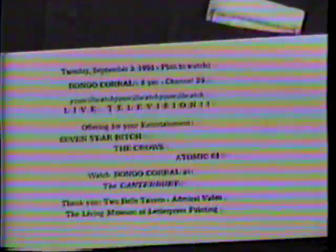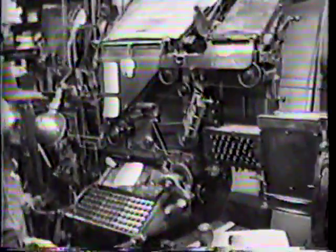A little bit of shameless self-promotion here. Now, I'm really intrigued with this thing right back here. The linotype. Okay. Now we're going to go to the linotype. A little more shameless, more shameless self-promotion. That's okay. We're the only public access to get a linotype. That's right.